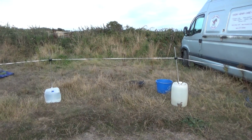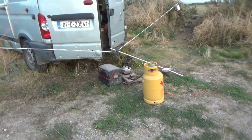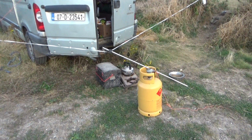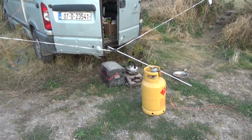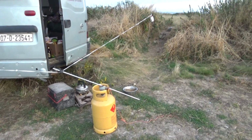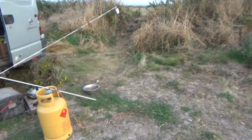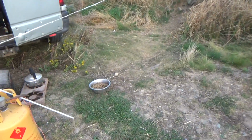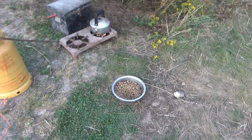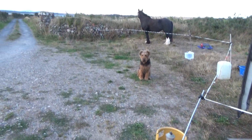I hope it'll work. I'm waiting for the water to boil so that I can make some couscous and tinned fish, hopefully, whenever it's coming to a boil. And Turnip's dinner's over there. I think he's waiting for the tinned fish as well, rather than his dry food. Is that right, Turnip?